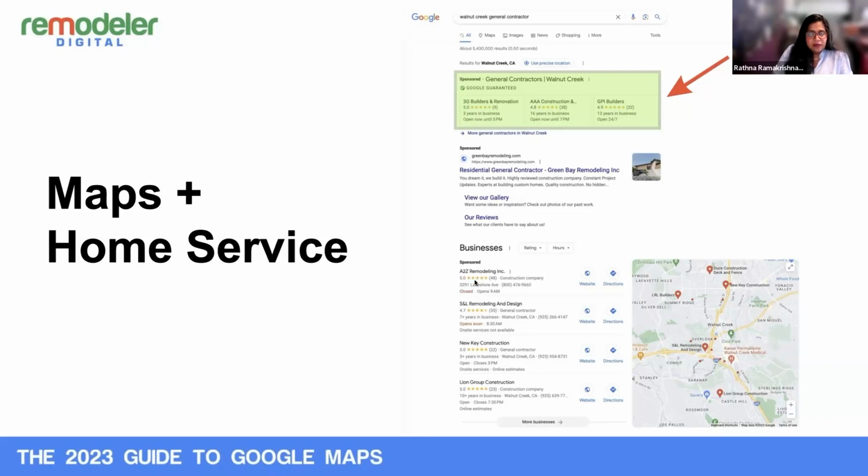So this A to Z remodeling not only has their act down in terms of having reviews, they're spending money on ads. They are being shown, because even without ads, they'd land in the 3-pack. And so they're probably Google Guaranteed. They're not running Google Guaranteed ads because the PPC ads are doing really well for them. There's so much knowledge that you can get out of each of the businesses once you understand how the Google search page is set up.